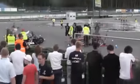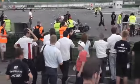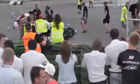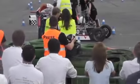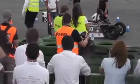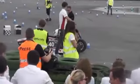A weak lip to cone, but 5.98, not bad. Well done, Zwickau. One more team. Yeah, they got the exit cone, but still counts, I think. So their fastest time is 5.91.